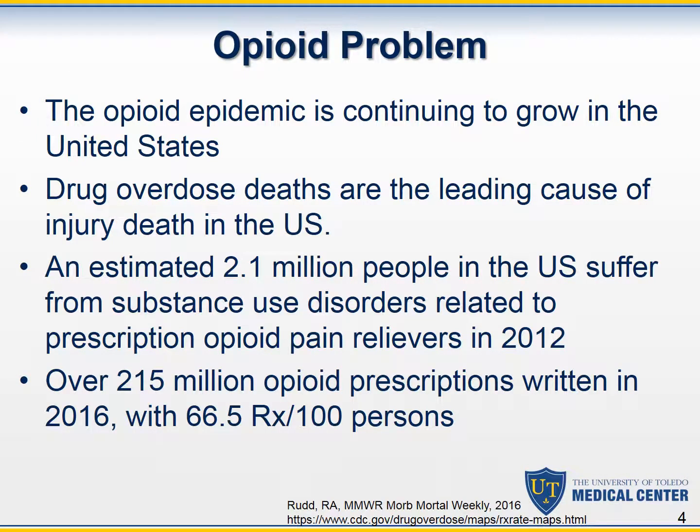As you all know, the opioid epidemic is a huge problem in the US and actually worldwide. Drug overdose is the leading cause of injury death in the United States. A whole lot of people suffer from substance use disorders, and in 2016, there were enough prescriptions written for almost one prescription per 100 people. So we're writing way too many opioid prescriptions, and we're definitely contributing to the problem.